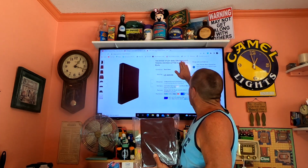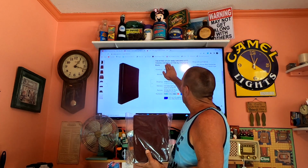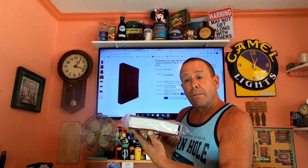Today is Tuesday, July 19th, and we have one eBay order going out today. The order we have going out today is an item I picked up at my local thrift store. If you're not looking for these, you probably should. I've done fairly well on these. It's this Bible. If you notice up in the title, I put Bible Brown Soft Touch ESV red letter. Red lettering is real important when it comes to Bibles. This one was brand new, so I did disclose that in the title.